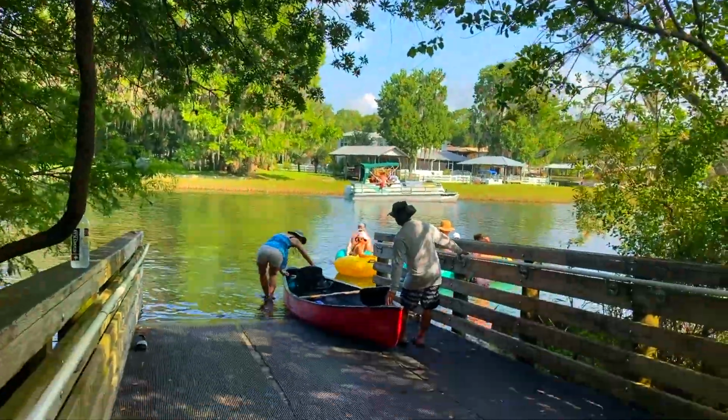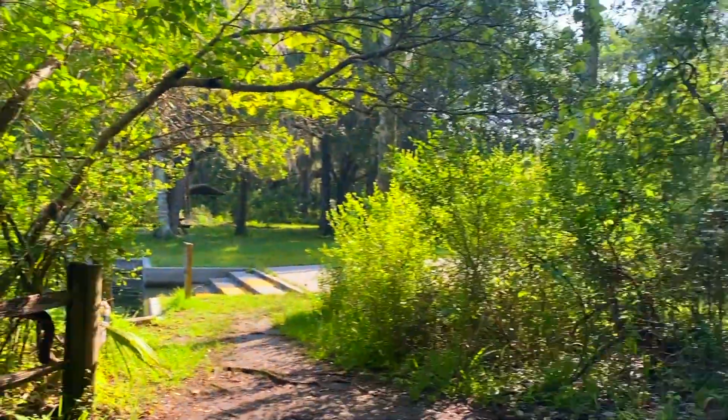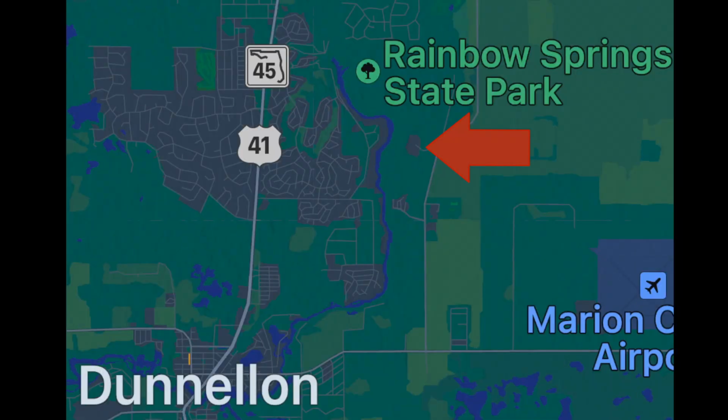Guys, thank you for coming back for part two of my trip to Rainbow Springs Campground. This time we're going canoeing. Last time, let me show you on the map where we went. We floated downstream over 4.5 hours till we got to this major road intersection and got picked up in the truck and drove us back to the campground.